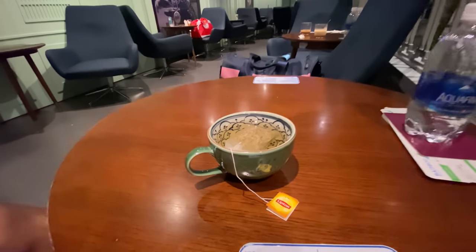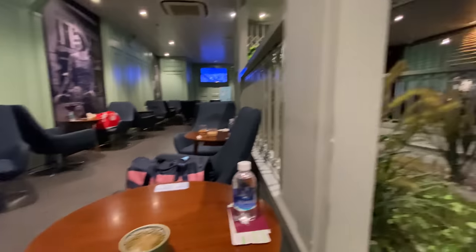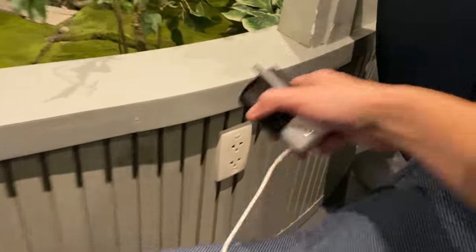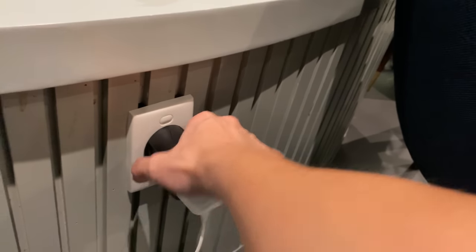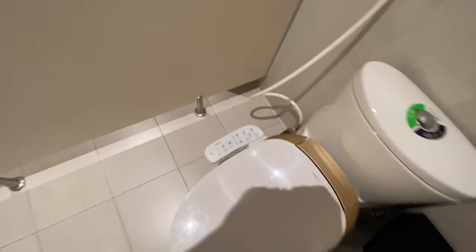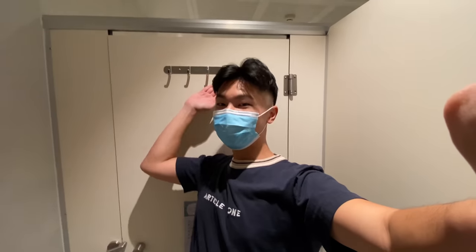I really like this part of the lounge where they have plants in the middle and birds chirping sounds. There's also plenty of charging outlets here. There's no shower room in this lounge, but they have this cool bidet toilet and so many coat hooks.